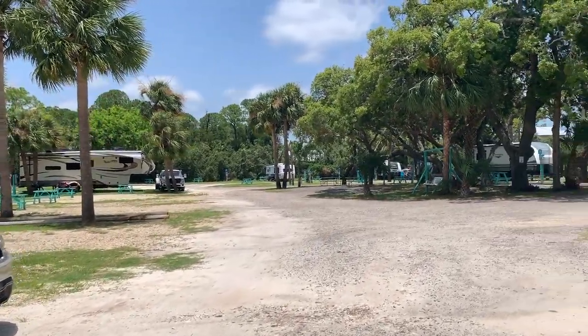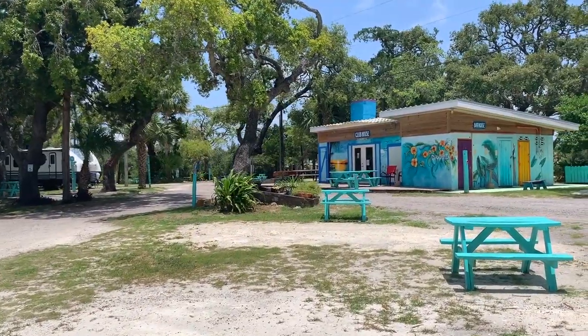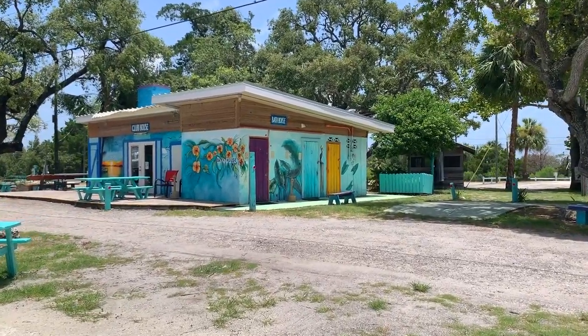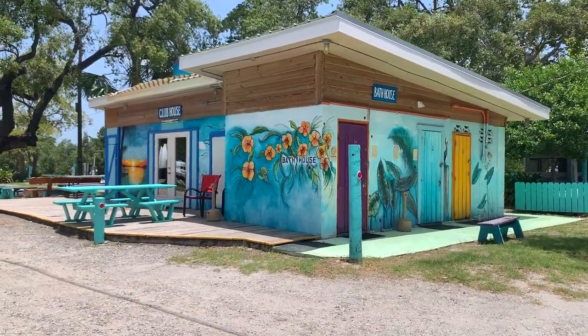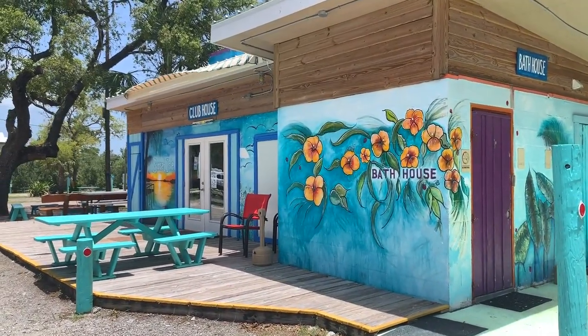Coming up here on the right, you will see the bathhouse. It's super cute. I mean, they did a really good job of keeping with the sort of eclectic, artsy style of Cedar Key. Very laid back, very kind of boho. And this bathhouse is a perfect example of the style that you will see all over the town.